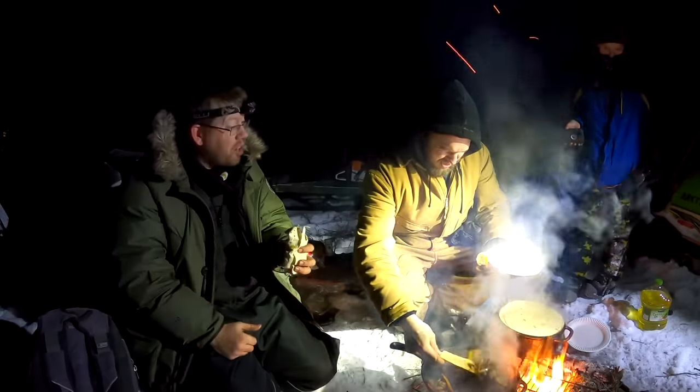Well, we just got back from setting the muskrat traps, and the temperature has dropped to -8, or about -22 Celsius. It's nippy, guys, and it's getting colder.